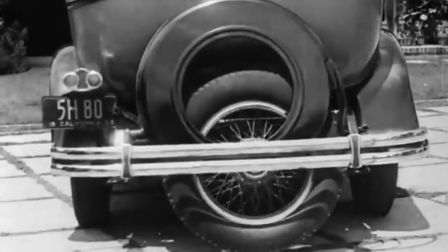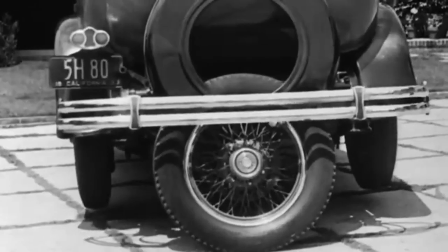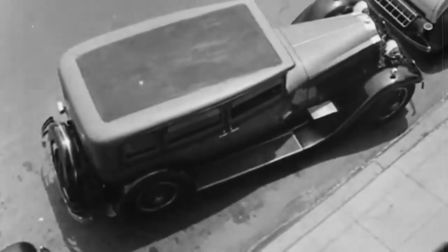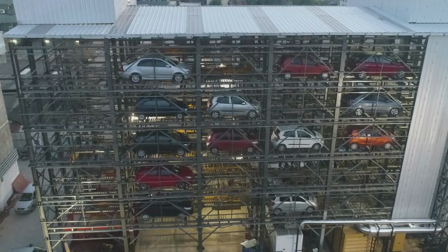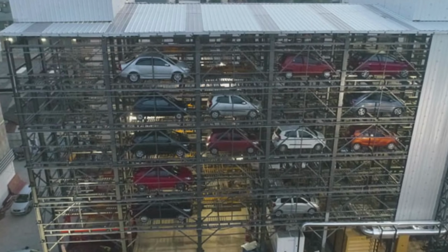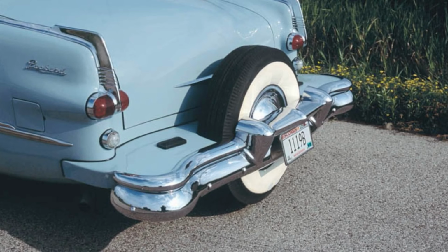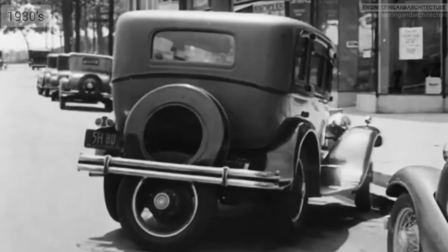It died because it was expensive, stole trunk space, and people called it unnecessary. But here's the thing, the problem it was solving is still very much real. Today's self-parking systems do the exact same job, just with software instead of a wheel. Walker had the right idea. He just had it 70 years too early.